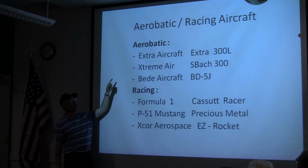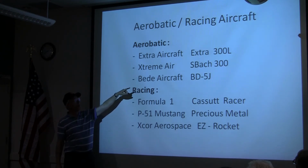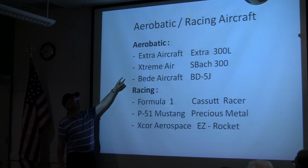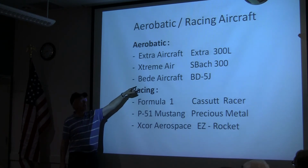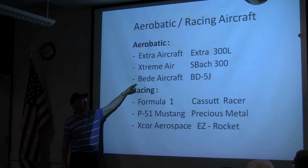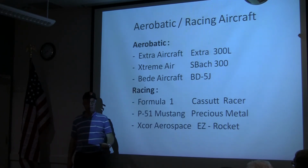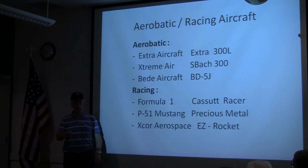Okay, aerobatic. We also have aerobatic and racing aircraft. The three that I've worked on are the Extra aircraft, Extra 300L. Very nice aircraft. They use it for aerobatics and also for the Red Bull air races, which I've actually done virtually. Extreme Air makes the S-Bach 300. They're both from Germany. And BD Aircraft, I believe, was made here in America. And it's the BD-5J, which I will demonstrate tonight. As a matter of fact, maybe one of you would like to fly it.